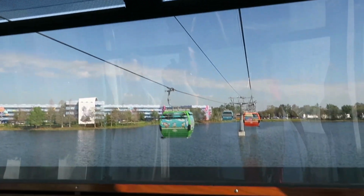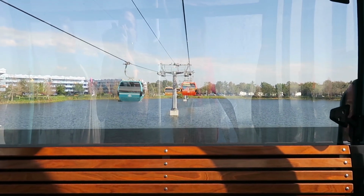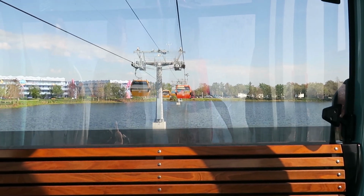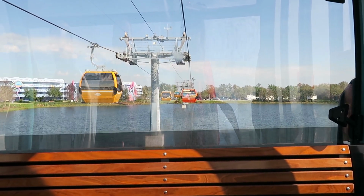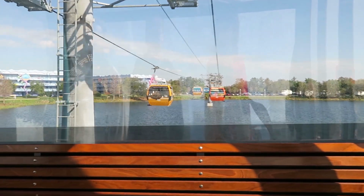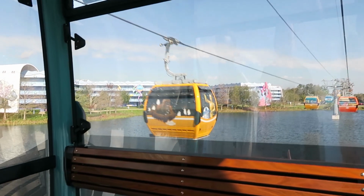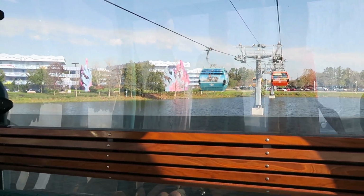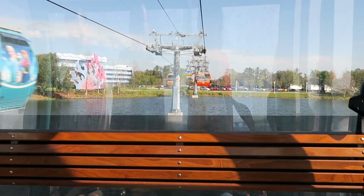Welcome aboard the Disney Skyliner at Disney's Pop Century Resort and Disney's Art of Animation Resort. We are on our way to Disney's Caribbean Beach Resort with connecting flights to Disney's Hollywood Studios and Epcot International Gateway. We are now gliding over Hourglass Lake. Please sit back, relax, and enjoy the most magical flight on Earth.